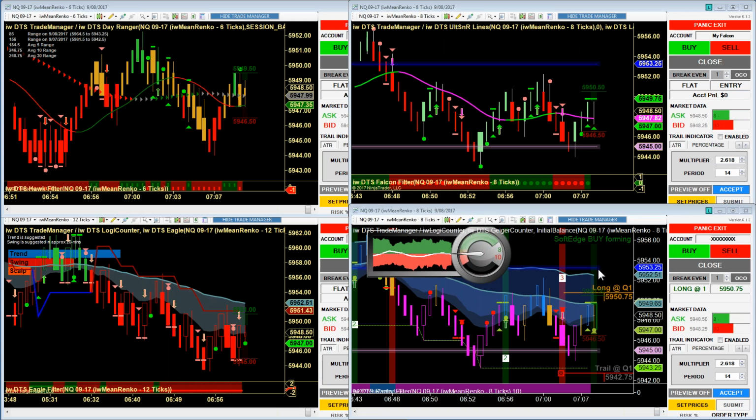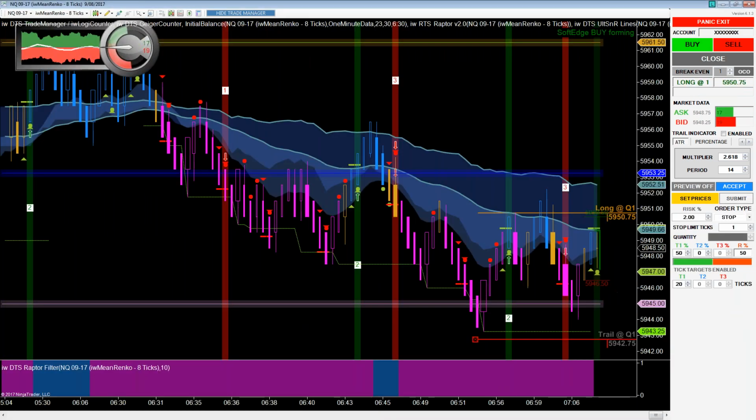Okay, the seller's still quite strong. They push the market much deeper than I thought they would manage. And this is, again, another test of the extreme, a retest of the low. We're coming back with a reversal signal, getting the soft edge buy. If this one trips, hopefully we'll see the market actually get a little bit of momentum.